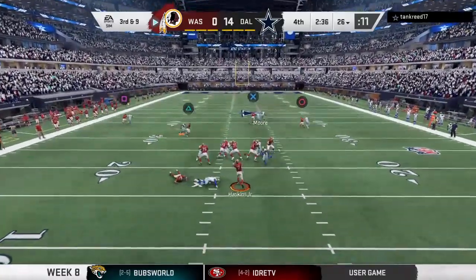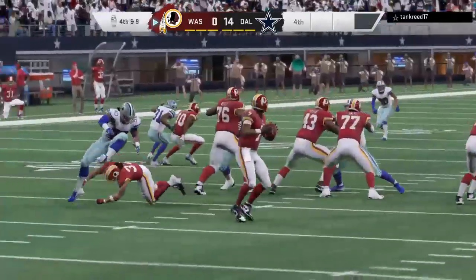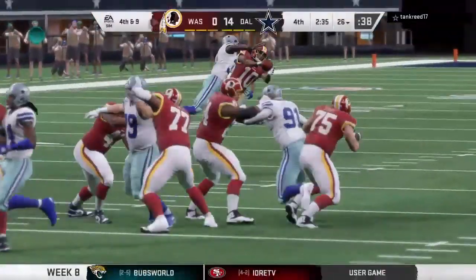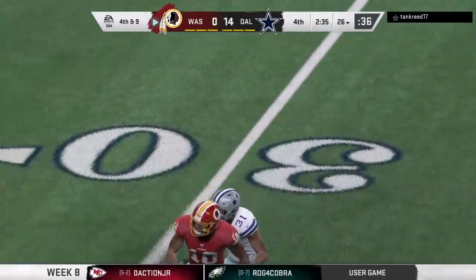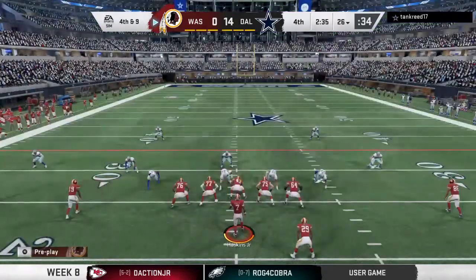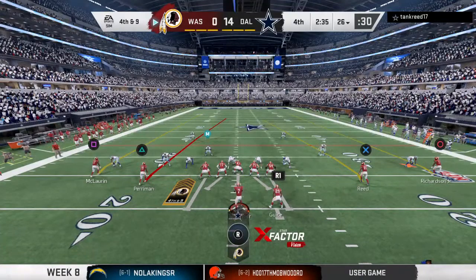3rd down. Here's Haskins. And he will not be able to hang on through the contact. It's incomplete. The coverage strong, and now it's 4th down. And I think we'll probably see him go for it here on 4th down. No reason not to. Down a couple of scores, they have to try and make something good happen.